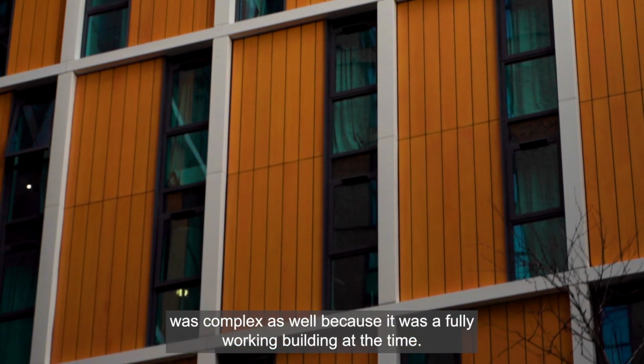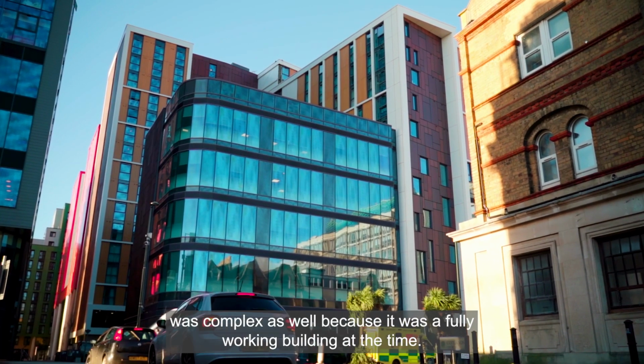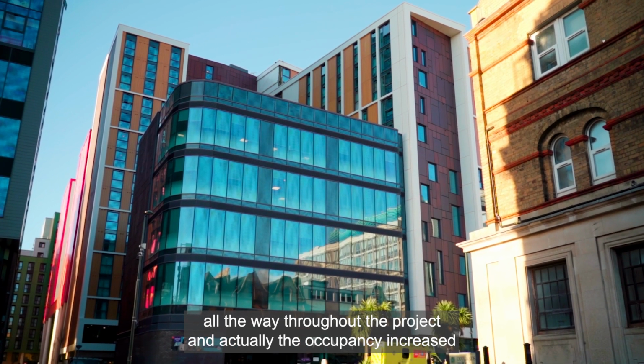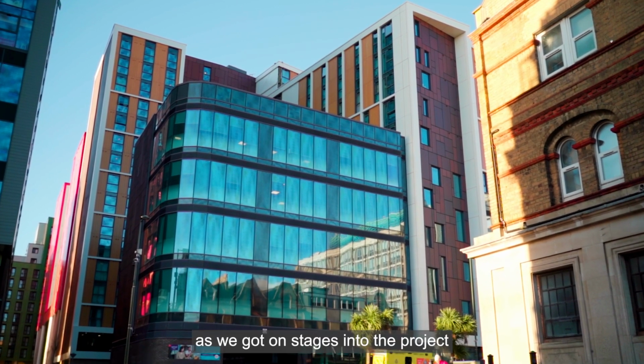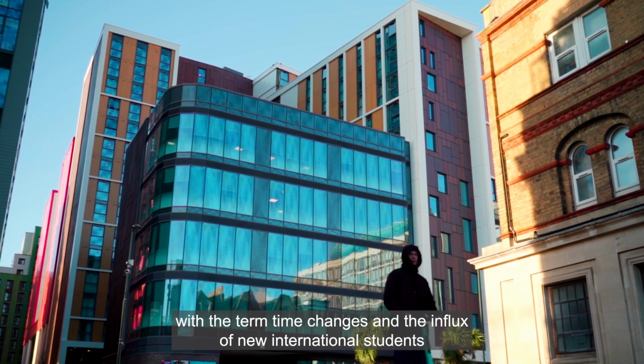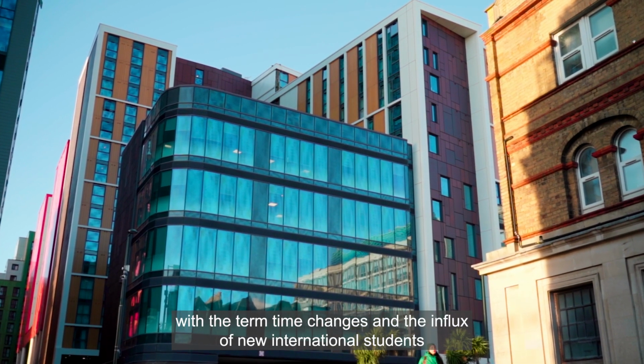And then the actual delivery was complex as well, because it was a fully working building at the time that was fully occupied all the way throughout the project. And actually the occupancy increased as we got on stages into the project with the term time changes and the influx of new international students.